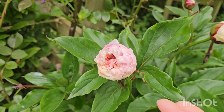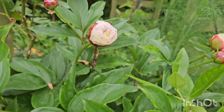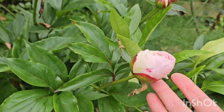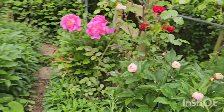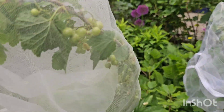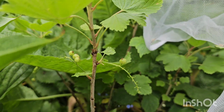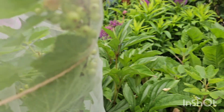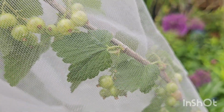This one looks really close to go. These ones I think are Shirley Temples, so they have a little bit of a hint of pink to them. But yes, these are the ones I've netted, the pink currants. Because anything that's not netted, here's one that's not netted, pretty much all eaten. And then you can see some of them are turning slightly pink in there, inside the net.